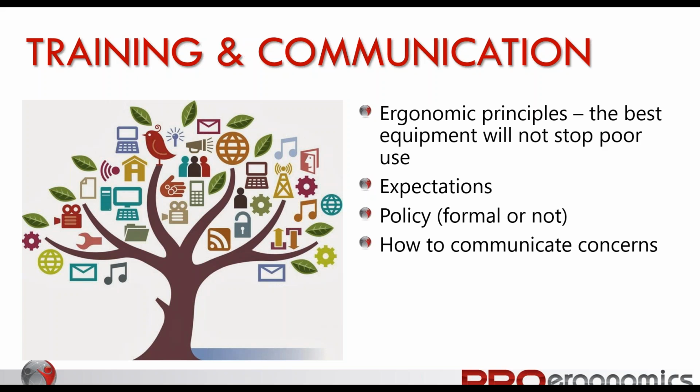So if managers, for example, are needing to go through this purchasing standard, this policy, then they need to know about it, right? They need to know how to use it. They need to know how to actually order. Again, whether it's formal or not, they need to know how to use it and keep it simple.